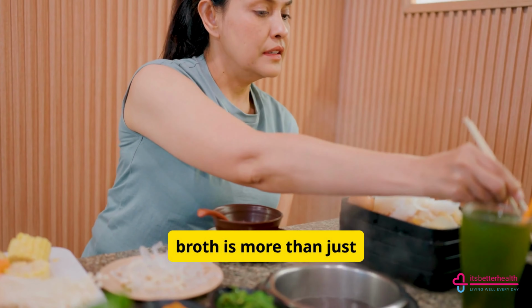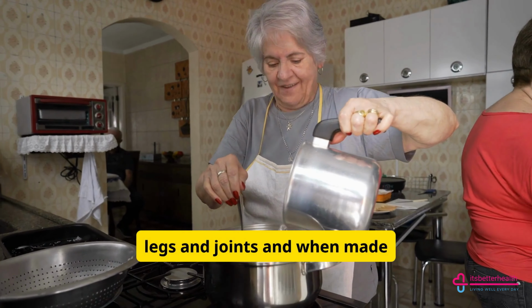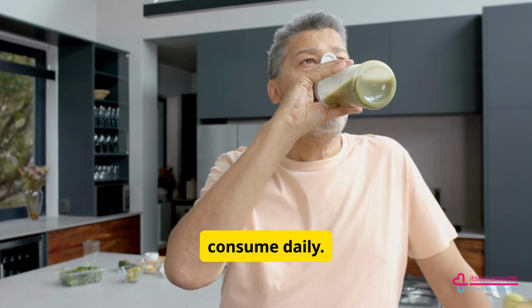Yes, the humble bone broth is more than just comfort food. It's liquid collagen therapy for your legs and joints. And when made the right way, it's one of the most powerful anti-swelling remedies a senior can consume daily.